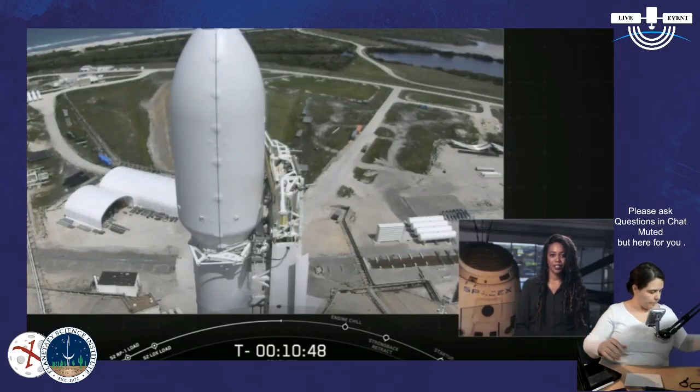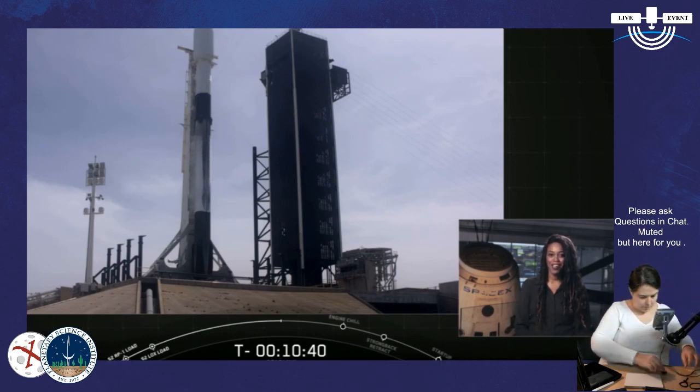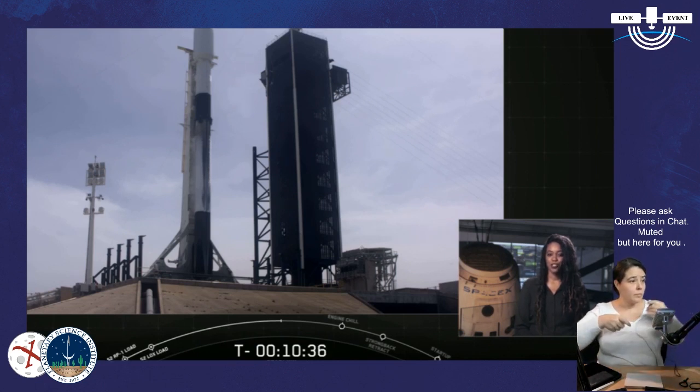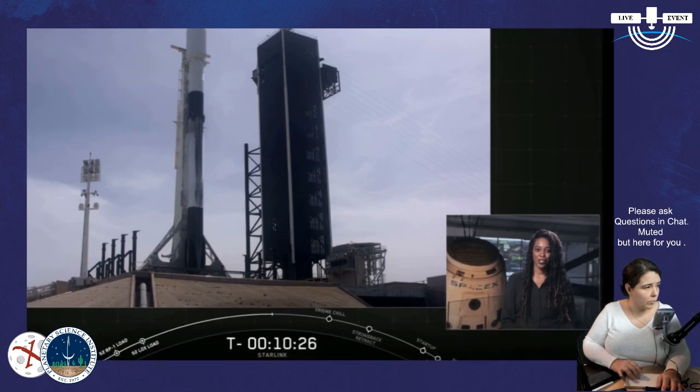where connectivity is limited or completely unavailable. The Falcon 9 booster that you see on your screen will be flying today for the 4th time. It previously supported Crew Dragon's first demonstration mission to the International Space Station back in March of 2019, the launch of the RadarSat constellation mission in June 2019, and the January 2020 launch of the Starlink mission.